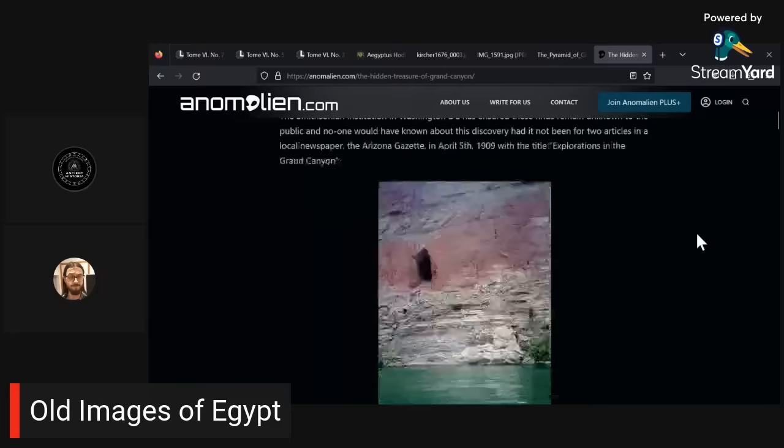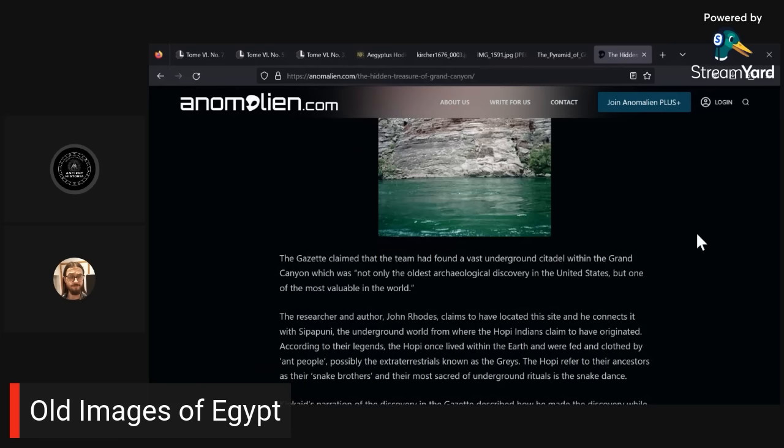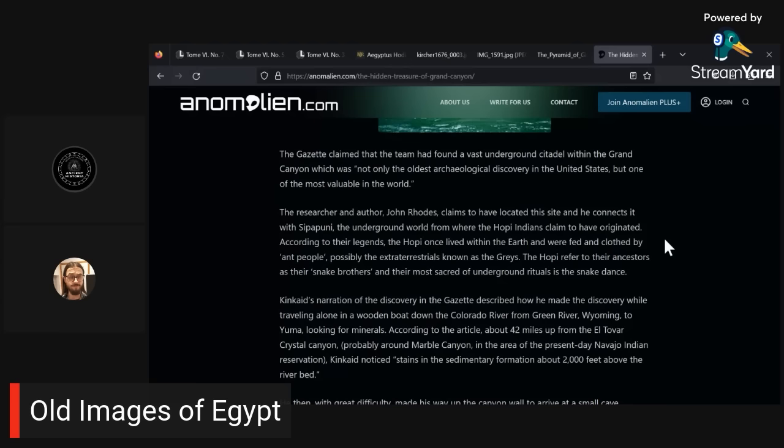One of the debunks obviously put up is that newspapers shouldn't be trusted because they print all kinds of stuff, which I agree with, but it doesn't mean that it's an immediate debunk. The Gazette claimed that the team had found a vast underground citadel within the Grand Canyon, which was not only the oldest archaeological discovery in the United States, but one of the most valuable in the world. The researcher and author John Rhodes claims to have located this site, and he connects it with Sipapuni, the underground world from where the Hopi Indians claim to have originated.